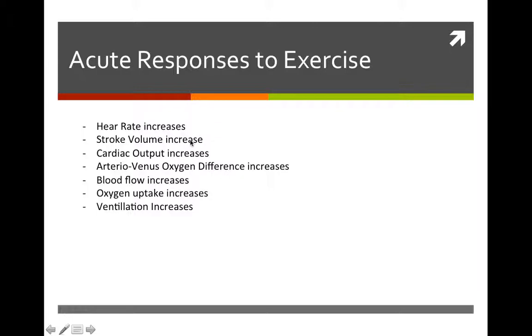Stroke volume, the amount of blood pumped out per beat, increases. Cardiac output increases. Well, that makes sense because these two times together make this. So if this has gone up and this has gone up, cardiac output goes up. Arteriovenous difference increases. That means the working muscles are taking more oxygen out. Blood flow increases. Oxygen uptake increases. You can see they all increase.